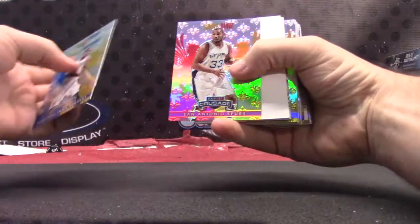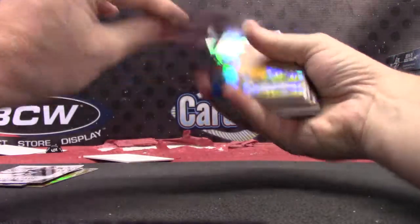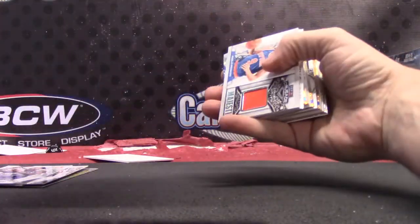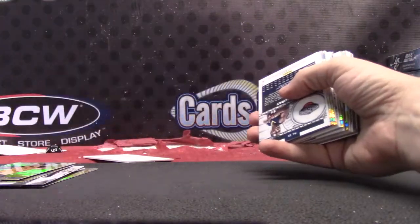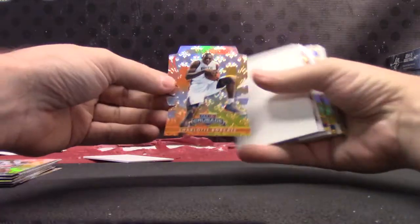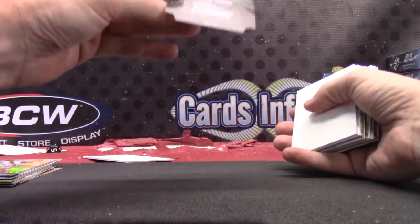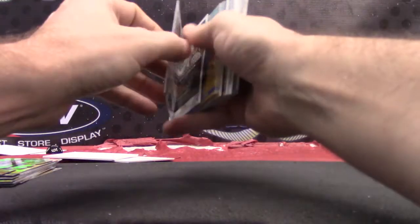Here we go. Boris Diaw. Al Horford, Archie Anderson, Richardson. Bob Lanier. Oh, the Lanier is numbered to 49. First hit. Jersey. Pablo Prigioni. Kobe and Drew. Die cut. Bismack Biyombo. I heard he's getting suspended game one next year. I really didn't think he threw an elbow in Kevin Love's face, though. It was just he was aggressive going to the rim.